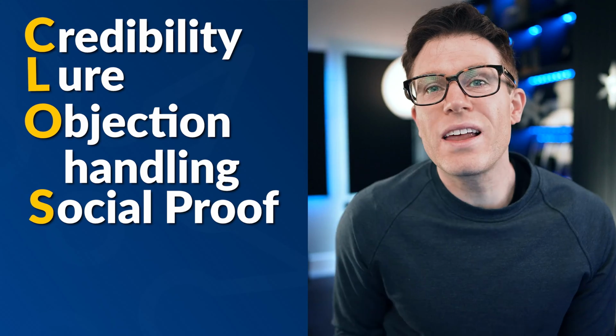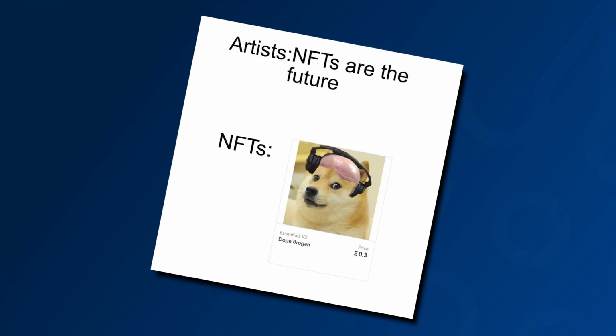Element number 4, clever use of social proof. Now, I might not know anything about your business, I might not know anything about your products or services, but if loads of other people have chosen you before, then that makes me feel that you're a safe bet. As far as I can tell, this is the entire value proposition behind NFTs.